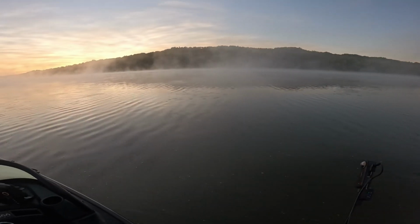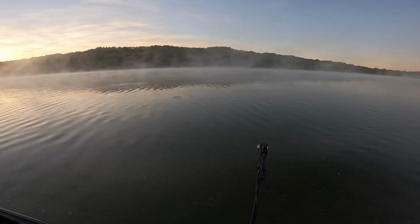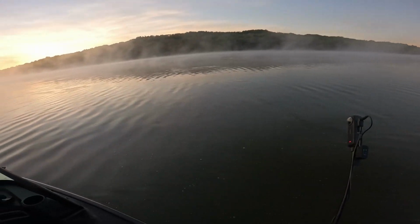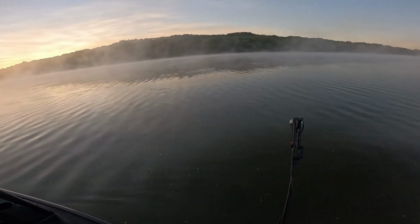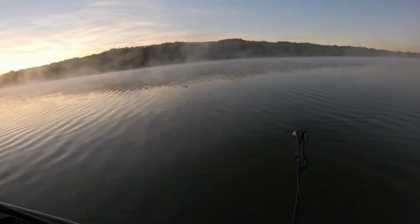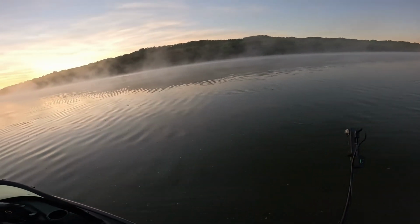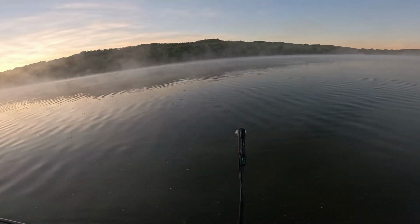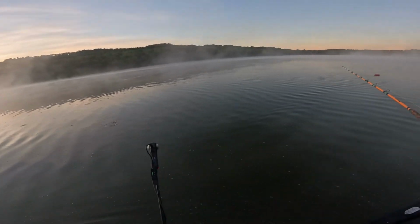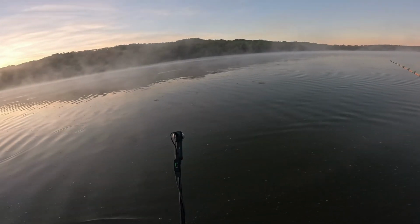What happens is when these shad are all in here, bass and other stuff will be feeding on them. They'll be kind of up top, and then the catfish are usually down underneath, and they'll get the injured ones and ones that kind of come down low there. But when you see fish activity, it's usually a good thing. What can sometimes be a bad thing is when there's this much bait, sometimes I think it's hard for them. There's so much food that sometimes it's hard for them to find your bait. But anyway, I'll quit talking here, see if we can get another one.